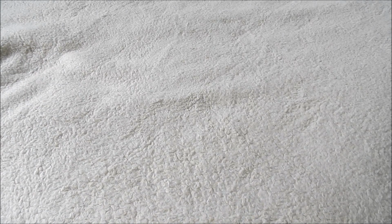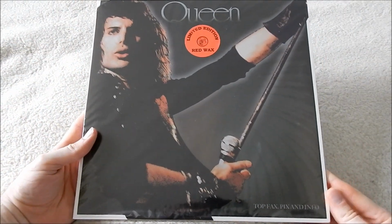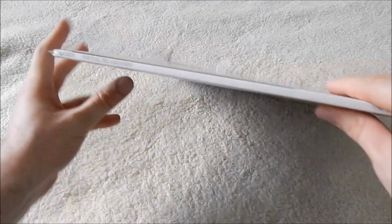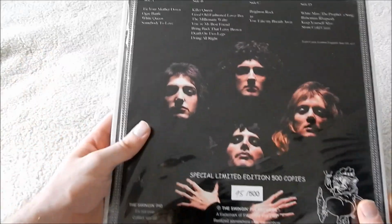But else I did. Right, okay, now we've got a red wax vinyl album. It's a special limited edition, so this has got tons and tons of songs on it. This is a Queen limited edition red wax, which obviously is a red wax vinyl. Top Facts, Pics and Info, which is actually the name of the album. If you look for it online you can find it.